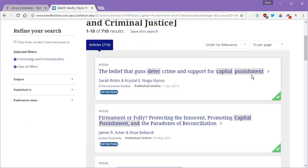See, and here we go. Believe that guns deter crime and support for capital punishment, which is not necessarily what we're looking for. It will tell you if it's an article, but it doesn't necessarily tell you that it's peer-reviewed. So again, you have to be very careful.